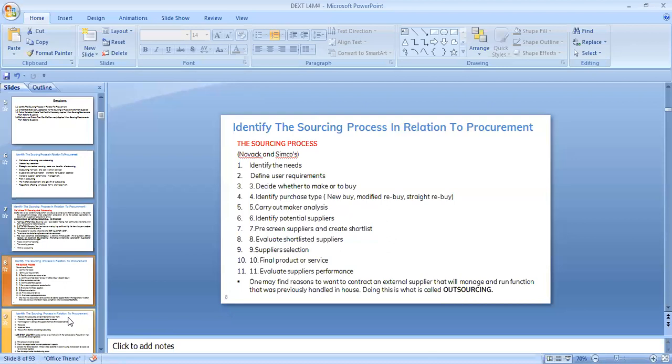I know you are conversant with all these terms, but now let's take a look at them also. A new buy, which means that function, that product you want to acquire, or the service you want to acquire, it's something you've not bought before. That is a new buy. But if it is something that you have bought before, but you just need a kind of change, an addition, this is what is called the modified rebuy. So in the new buy, what would you do? Which means you're going to be going to the very first part of the sourcing process by identifying the needs, moving on to define the user requirements, because it's a new buy. You have not done all these before.